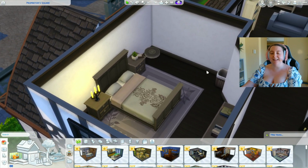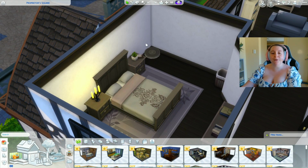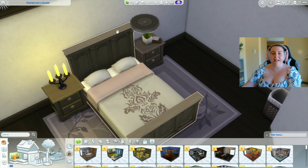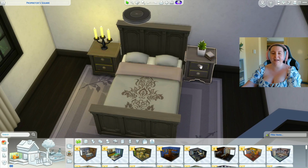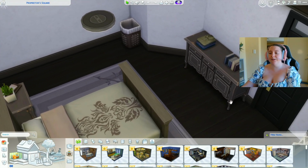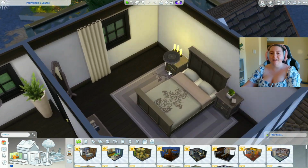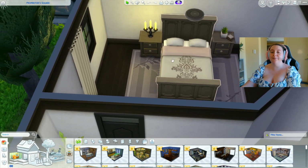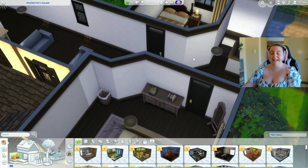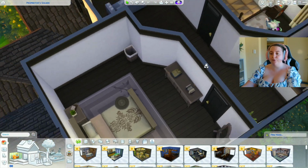I wanted to give a space that matched the area, because I was really going vintage, old fashioned, and I really love this bed for that. And these nightstands look very dated, which was good. A matching dresser, very simple stick in here. I used the candle from the Get Together pack, so I am trying to include that expansion pack in here. So that's the master bedroom. That's the young couple's room.